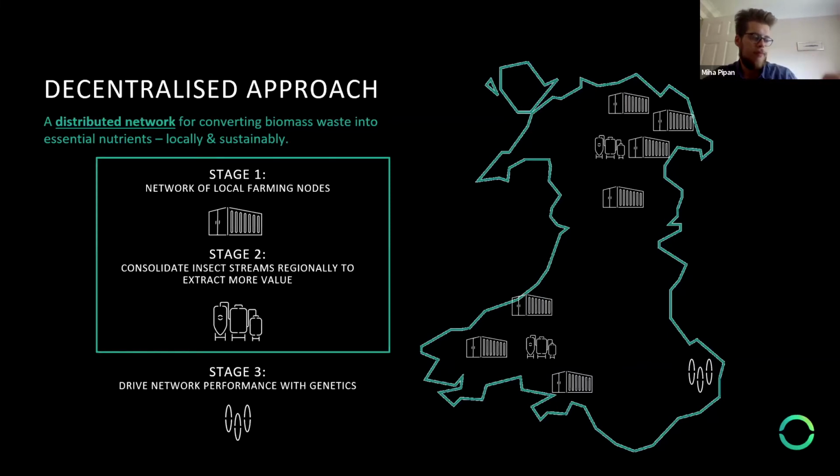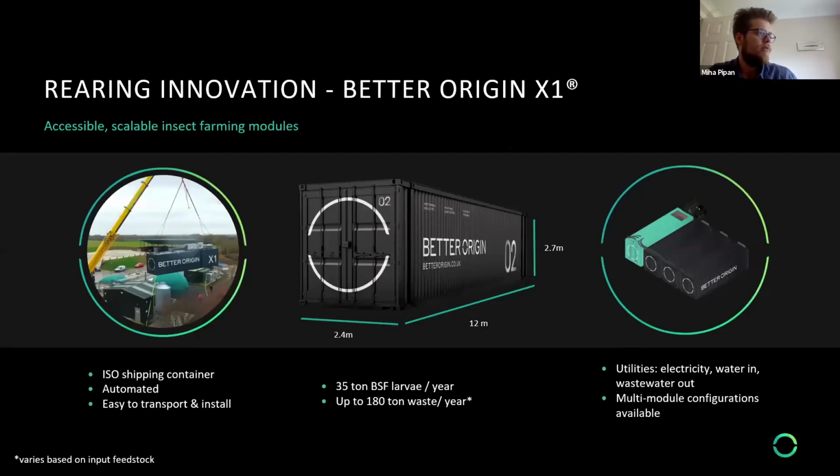So today we'll primarily focus on these two. Thomas did a fantastic job of covering the third one, but I'm sure there'll be more opportunities to cover that in the panel discussion. So without further ado, what we see as a rearing innovation in terms of decentralized in particular is our Better Origin X1.